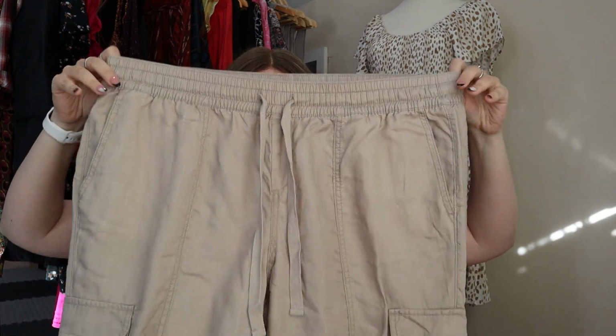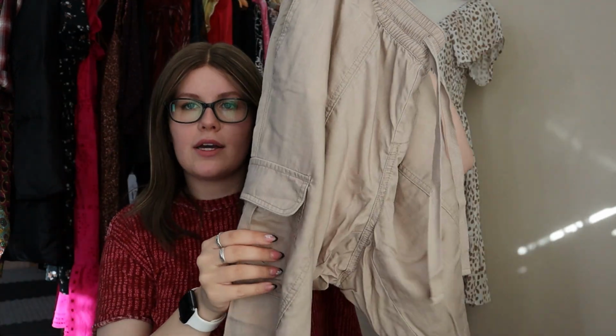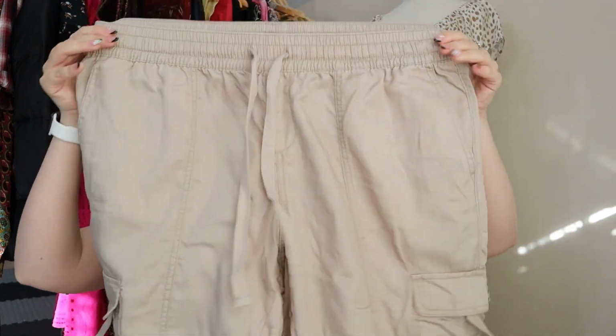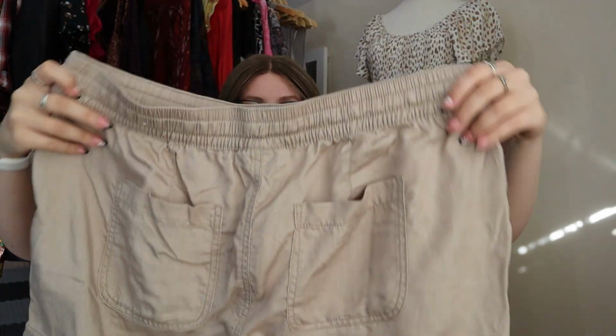These lyocell, just brown, I would almost say cargo capris. They've got the big cargo pockets here. They've got a scrunch here at the bottom. Yeah, if these were not new with tags, I probably would not have picked them up. But especially being a plus size, I think that I could probably get my desired $28 for those. But we'll see. We'll see.